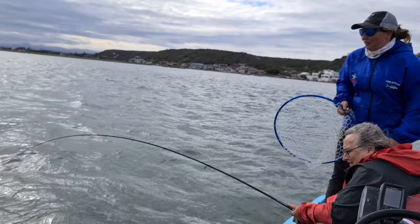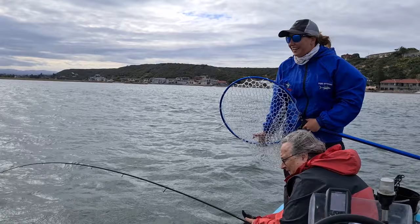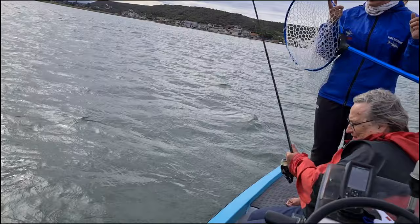Something. It's not a cob. No, it's a grunter. I saw spots. No way. It's giant. It is giant. It's tail. From its anal fin to its tail. Oh, it's a grunter. It's a grunter.